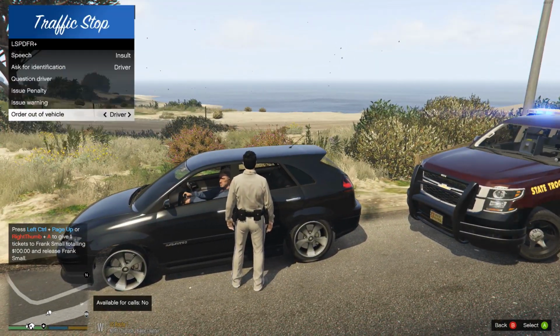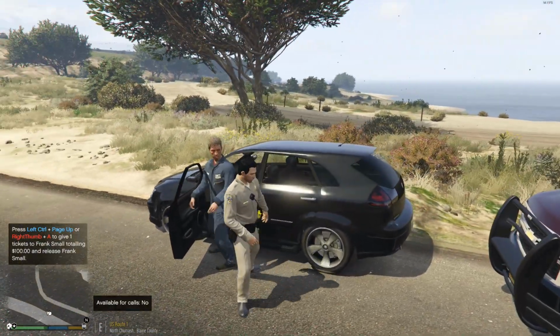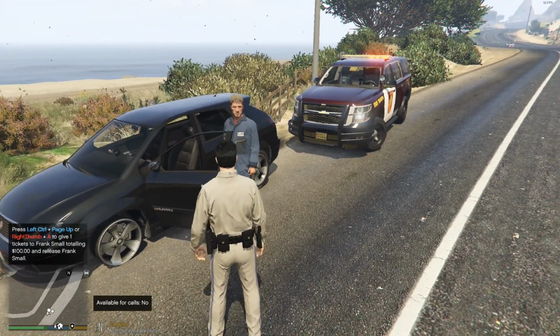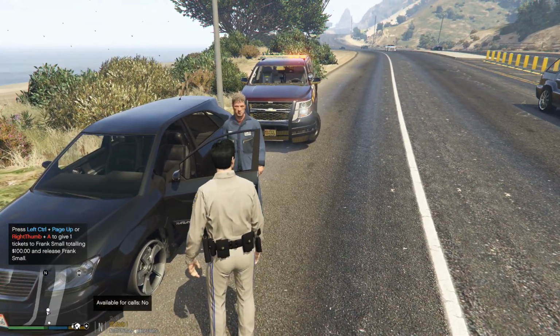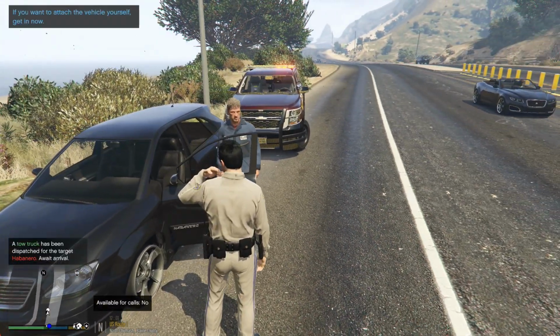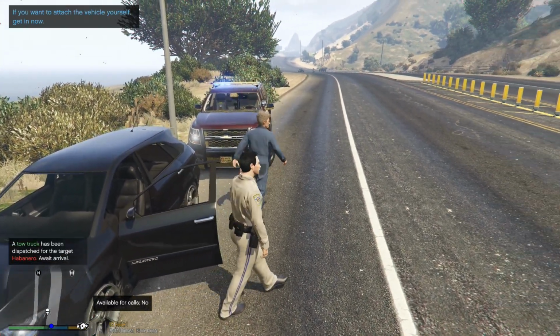All right, Mr. Smalls, if you could please step out of the vehicle, that would be excellent. Oh, man. You look like you're a mechanic. Why is your car all busted up? Anyways, dispatch, can you roll me a 1051 down here? We have a Habanero.